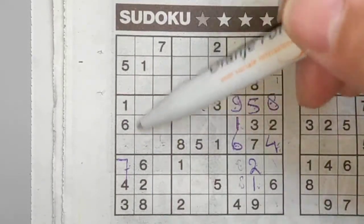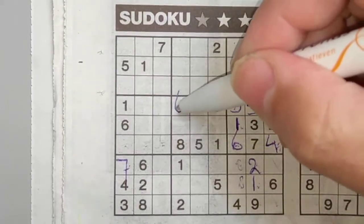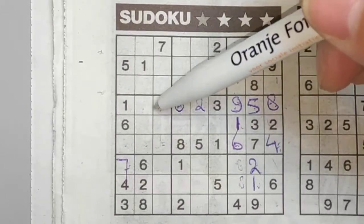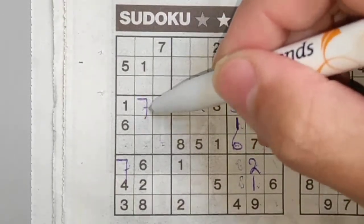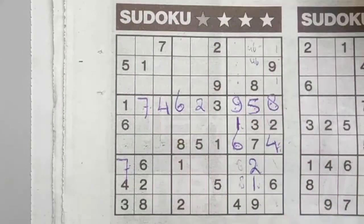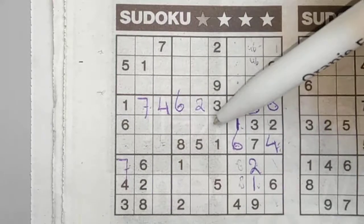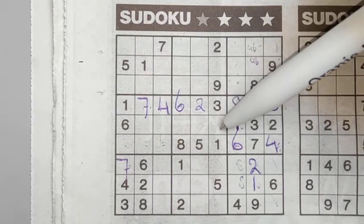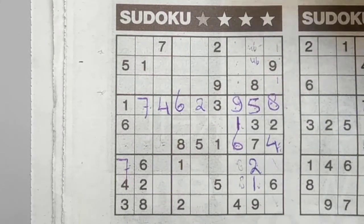6 in this row, 6 in the middle row, so in the row above, the only place for the 6 should be there. 2 numbers left in this row for the numbers 7 and 4. We have a 7 there, so no 7 there. 7 should be here and the 4 goes there. These 3 numbers, the 9, the 4, and the 7. Yes, I cannot fill this yet, need to wait.